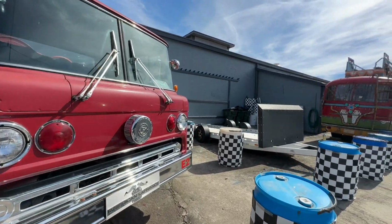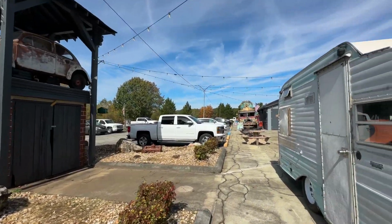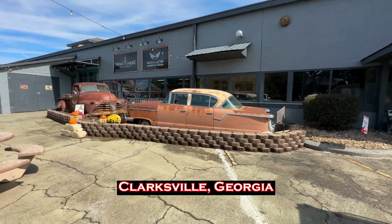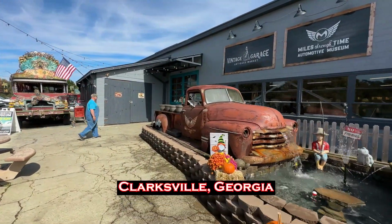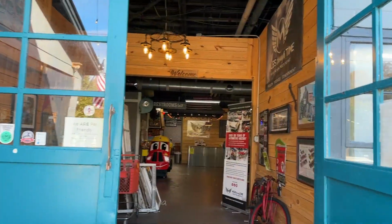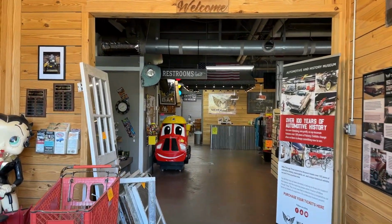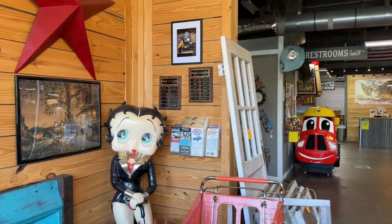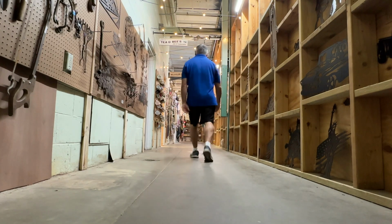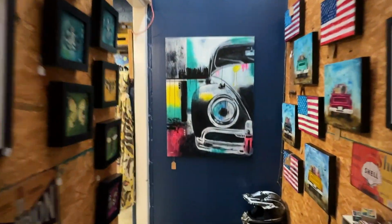The Miles Through Time Automotive Museum is located a little over an hour drive from downtown Atlanta at the northeast corner of Georgia in the town of Clarksville. It was founded by Sean Mathis, a local entrepreneur and auto enthusiast, back in 2017. I am excited to visit this museum, which includes some famous and unique automobiles. So buckle up. Located through the front door entrance is the Vintage Garage Antiques Market at the old Clarksville Mill.